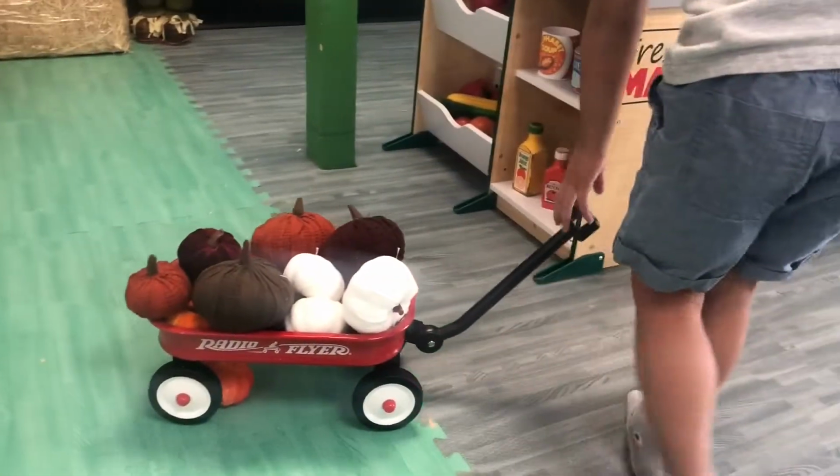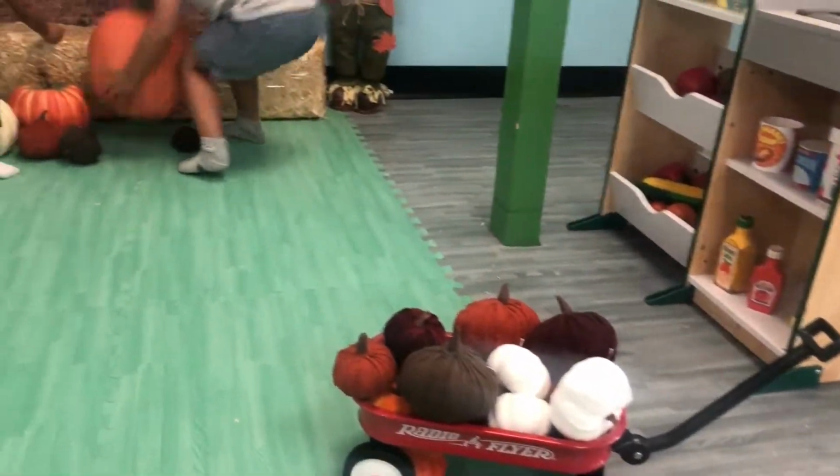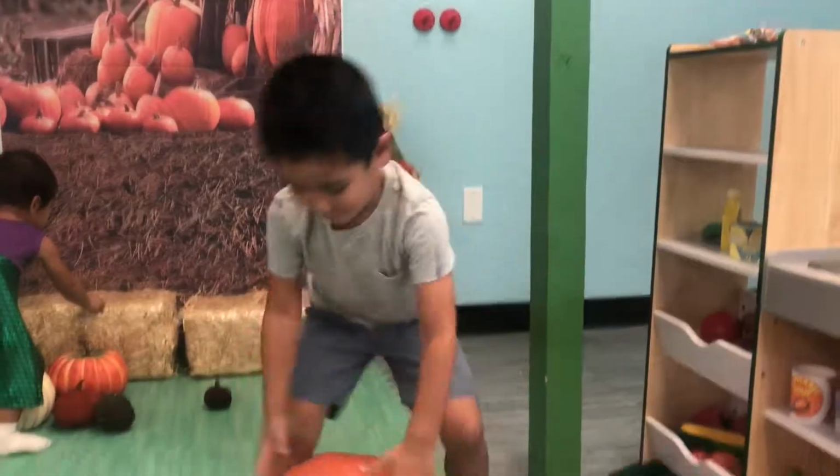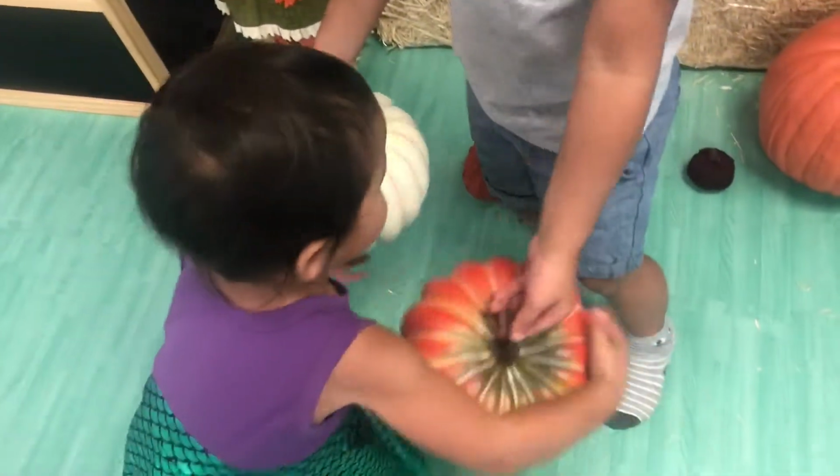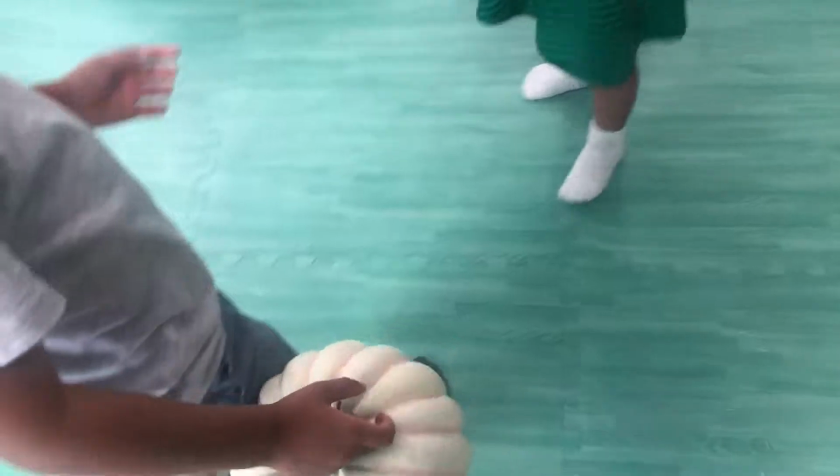Okay, let me see you wheel your stuff. Whoa, so cool, buddy. That's awesome. Oh, how big is that one? Is it very heavy? Yeah. Oh, carry those. Oh, that orange one is really pretty. Hold it on the stick.